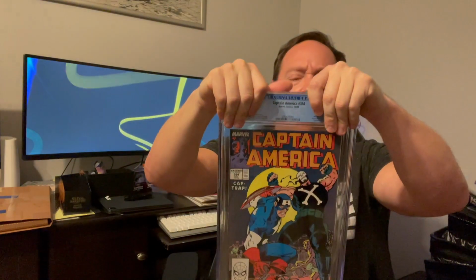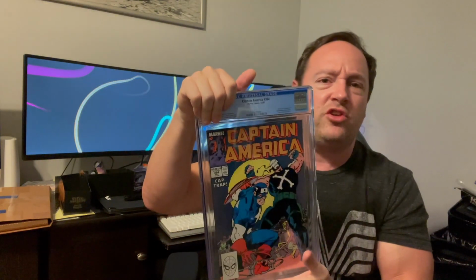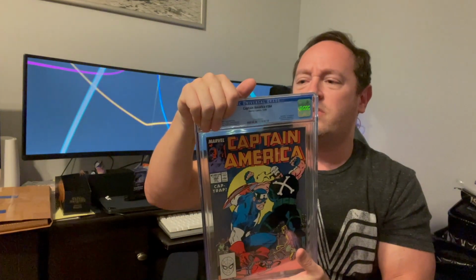So, last book on this particular one is, again, another Captain America 364. Just another one, I believe, with a very low census count and all. Specifically, there's just a Red Skull, Crossbones, Diamondback appearance. I don't believe anything major with this book, but again, I have a number of Captain America 80s run, and I wanted to submit some of them, ones that I already had either graded or not.